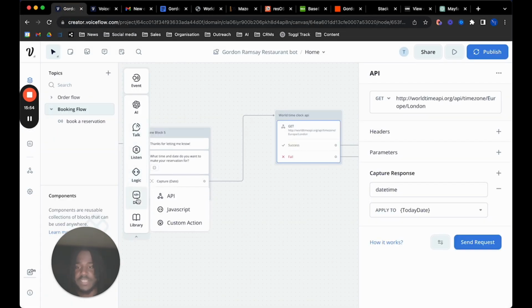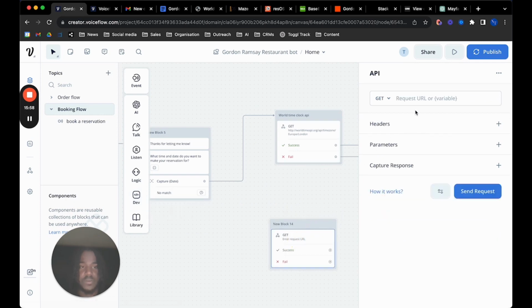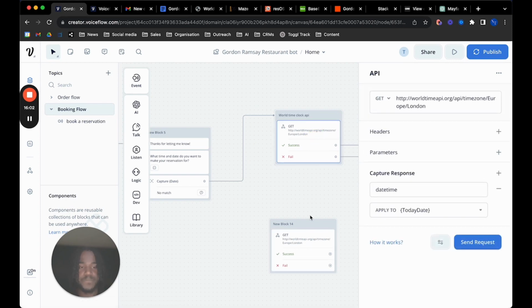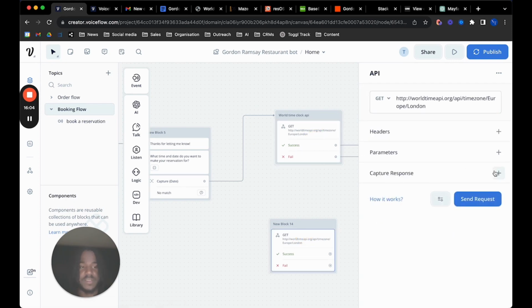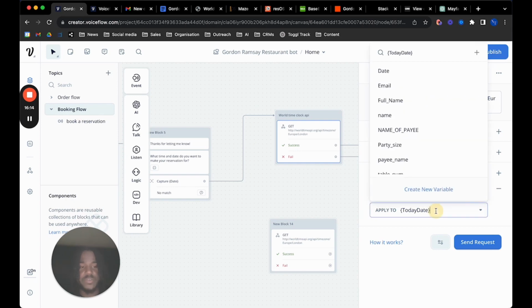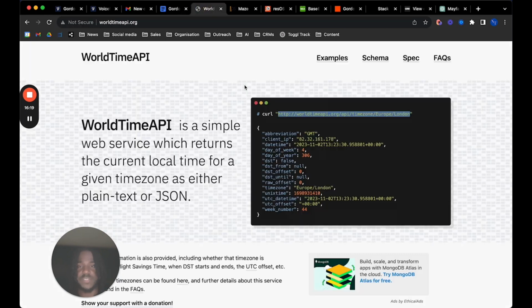You want to use the API block here. So you drag that in. On get, you paste the URL in here. And then you want to capture the response, and you want to set this response as date time, as I have here. So you want to capture it as date time, and you want to apply it to a new variable, which is today's date, because that's what this API produces. It gives you today's date and time in your relevant time zone, of course.